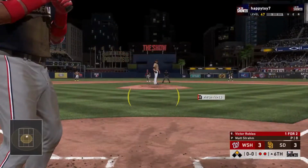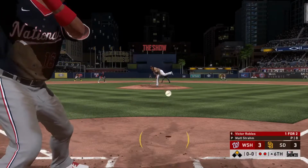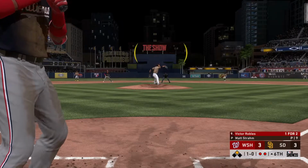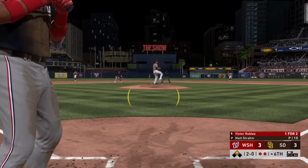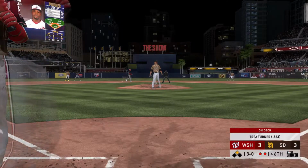Victor Robles digging in now. He was a strikeout victim his first trip and then collected a base hit his last time around. They'll start him with a breaking ball. Too low that time. It's ball 1. 2-0 to the National center fielder. Now you can see he's working around this guy right here. Why not? First base is open. Walk wouldn't be the worst thing in this spot. 3-0 to him now.